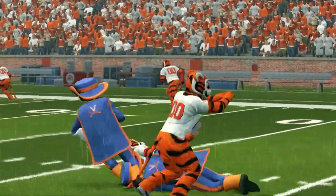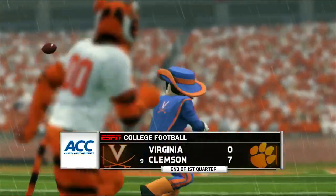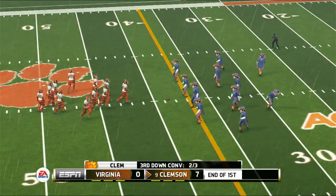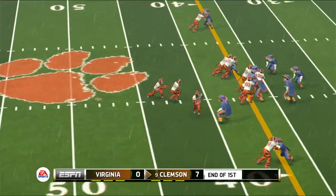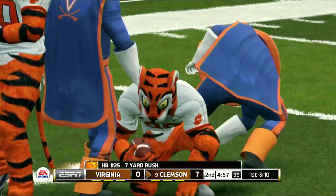Tight, low-scoring game in that first 15 minutes. Let's see if things open up in the second quarter. 7-0, Tiger. And we're ready for more football here in quarter number two. And they get nice yardage on that run.